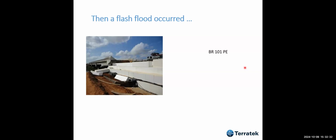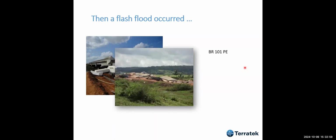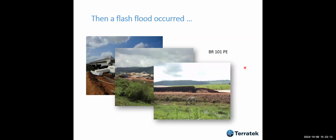But this was a case in which a friend of mine designed a pile slab for this approach embankment to this bridge. During the process, the highways department decided to change, another consultant came in and he recommended to use the EPS. Very, very good solution as well. But he forgot the possibility of a flood, which took place a couple of years after this was built, and it was a disaster. The river flooded and everything floated, and this was the result.